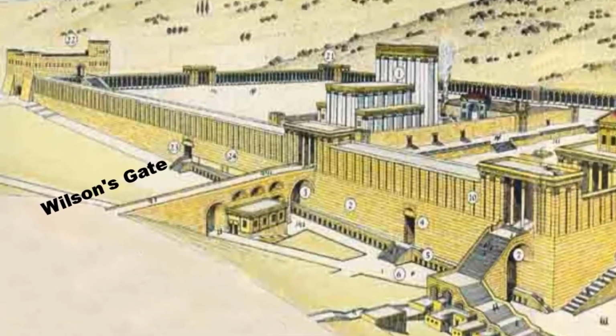Now, one thing you can do if you go online, if you go to Jerusalem, a lot of these areas are open, and you can tour for a price. You can go through many of these areas that are not under Muslim control. But one of these 2 gates on the west side, Herod named after the first procurator of Judea.